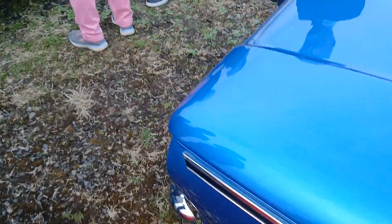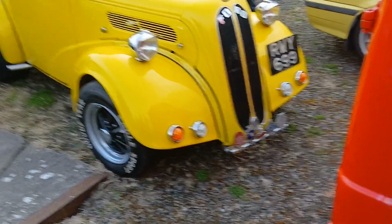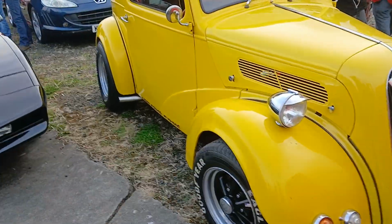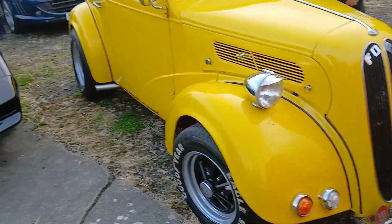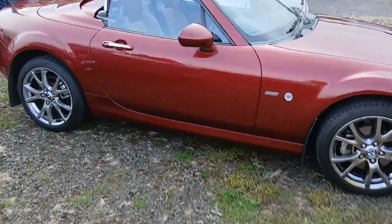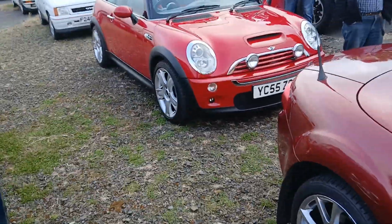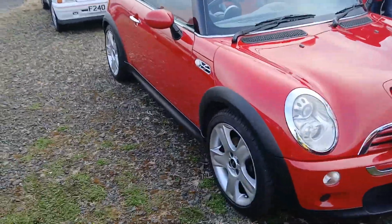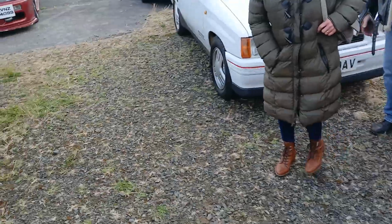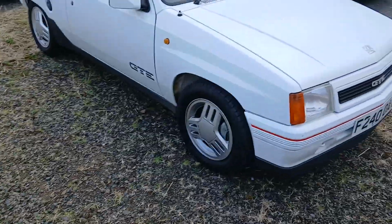And here we're right in the heart of the show here. And here we have another Ford muscle car. Probably has a really exotic engine inside it. Very nice. Don't know. And the Mazda. And we'll go down and have a look at the Mini Cooper. Soft top. Very nice indeed. Vauxhall Astra GTE. Very nice.